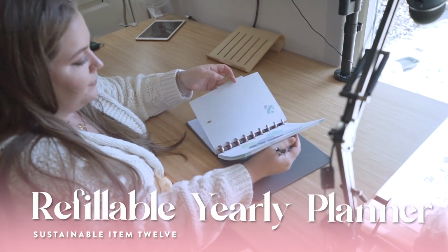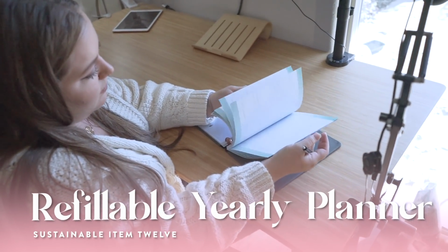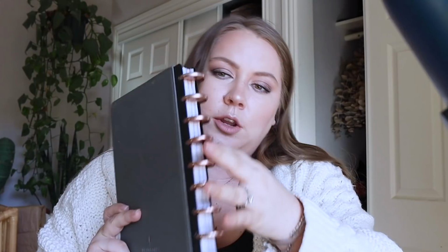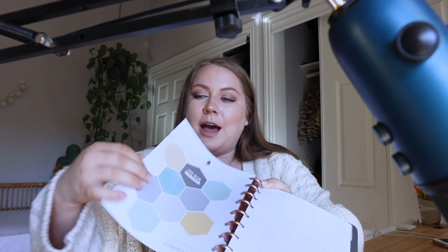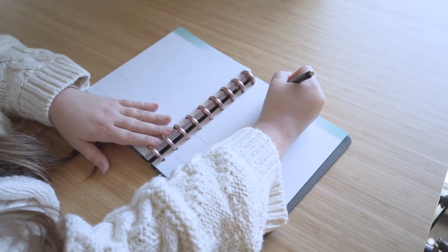So this planner I bought last year. I think this is my first full year using it, but why I really, really like it is it's actually refillable. So the top here and these little, what do you call this? Spines, I don't know. They basically are reusable year after year, and you just replace the paper inside. So even these inserts that are like plastic, they're reusable every year. All you have to do is order different paper fillers, which are obviously recyclable, just paper.